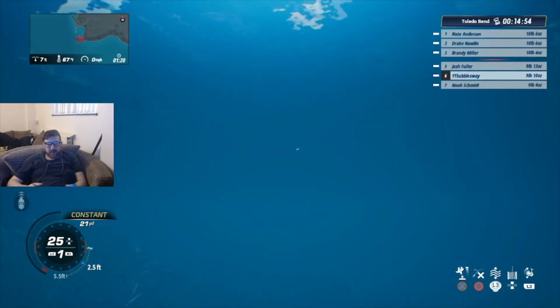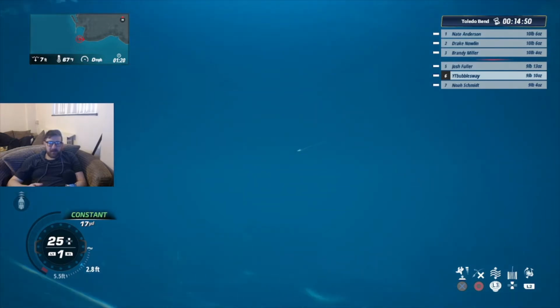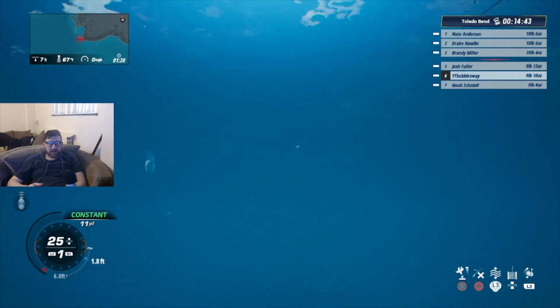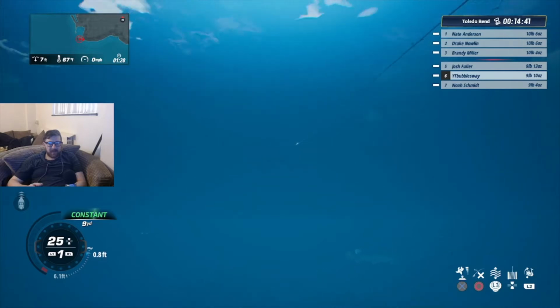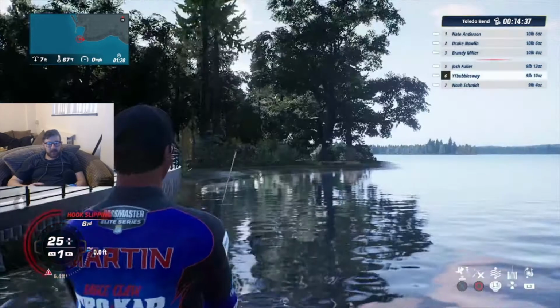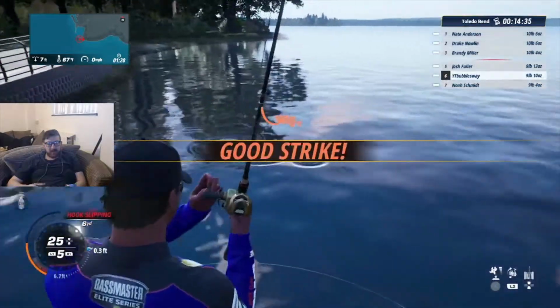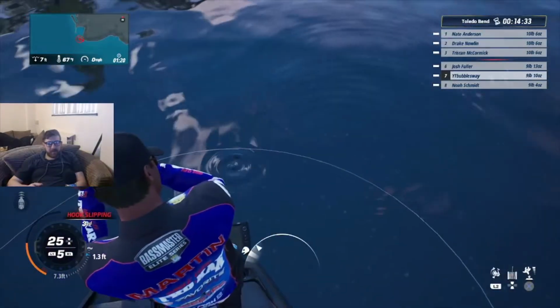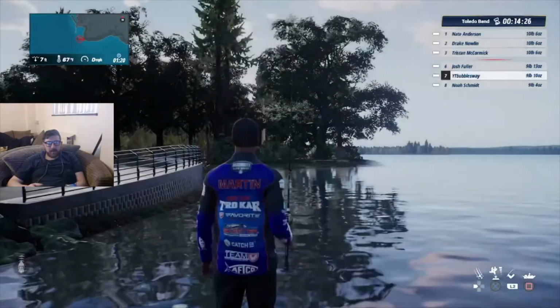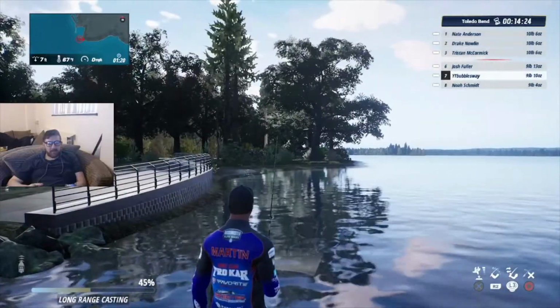See if I can try and get a good size largemouth bass. For the largemouth, I think the biggest one I've caught is probably around 6 pounds something. I don't think I've had any bigger than that, but then I haven't specifically tried to target those. Most of the time I try and target the striped bass because they're bigger fish and they fight harder. There's a white bass. Yeah, so the white bass don't count.